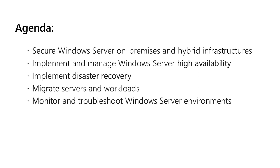So later we'll look at how we can use things like Azure Migrate or migrate existing features and functionality within Windows Server to new servers or virtual machines. And then lastly, monitoring and troubleshooting Windows Server environments. So these are Windows Server environments running either on premises or within Azure as virtual machines.